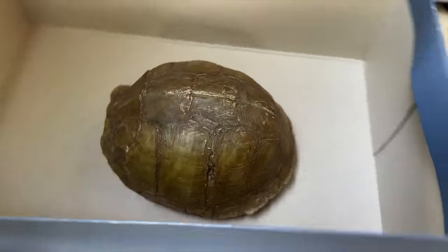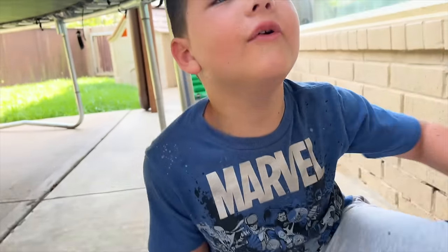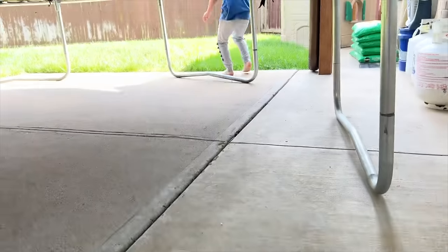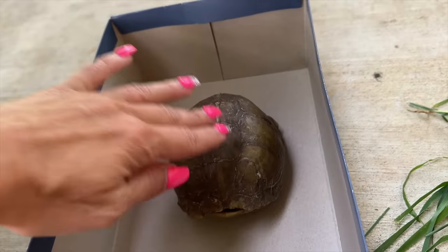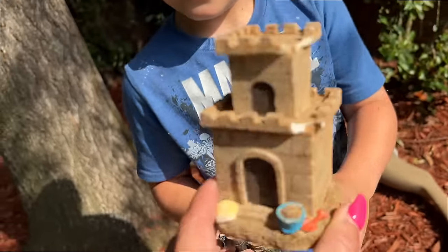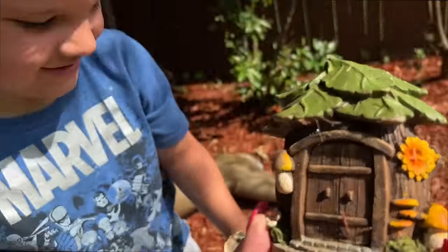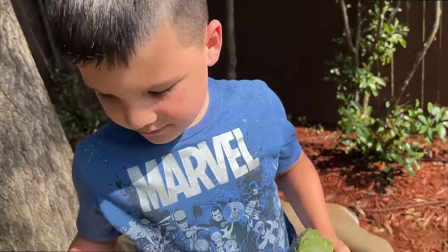What do turtles eat? All right, so we need to get some grass and maybe some rocks. Oh, yeah. And then we'll get some bugs. So let's go pick some grass, we'll put that in here. And I need some rocks. All right, we'll put some decorations in there. Oh, look, I think he'd like a sandcastle. Oh, yeah, perfect. How about we put a sandcastle in this? Perfect.